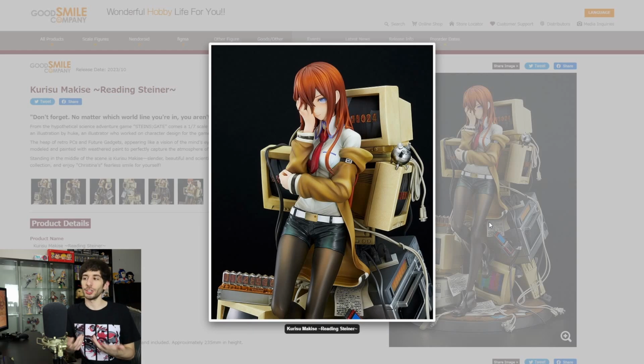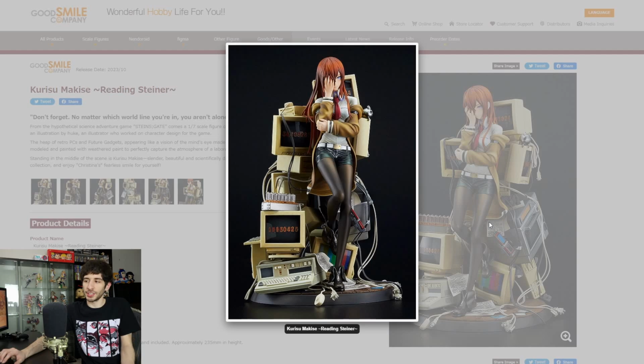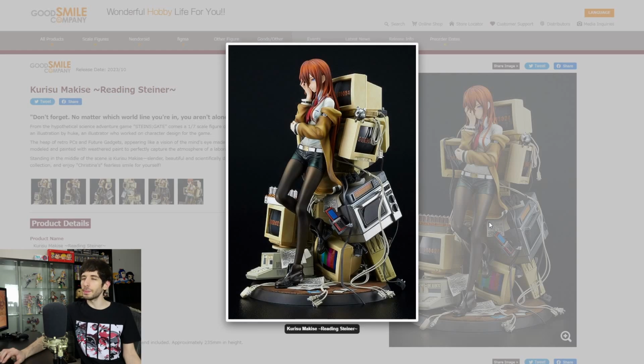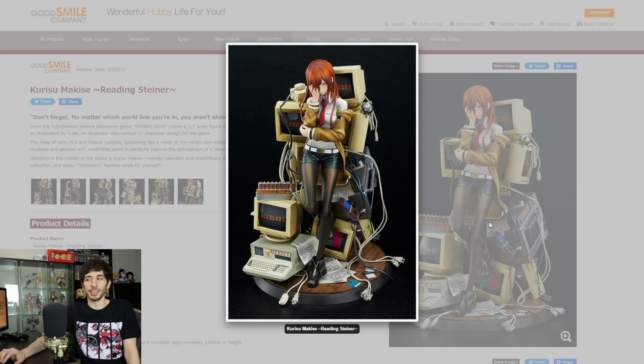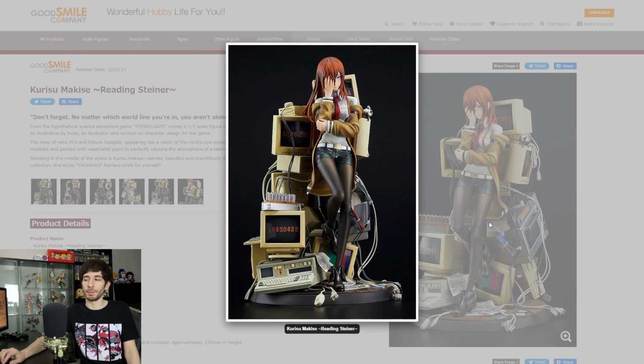I just think she looks lovely, from the color palette to the expression on her face, the way her hand is running through her hair as she's leaning against it. I just don't see why you would need anything else. It's just perfect. This is the perfect Kurisu. And it costs a reasonable amount of money, in my opinion. It is 35,000 yen, but with discounts, with the yen weak at the moment, I feel like it's a really good deal. I feel like you have to get this one if you like Kurisu. This is my favorite figure of the month, bar none.